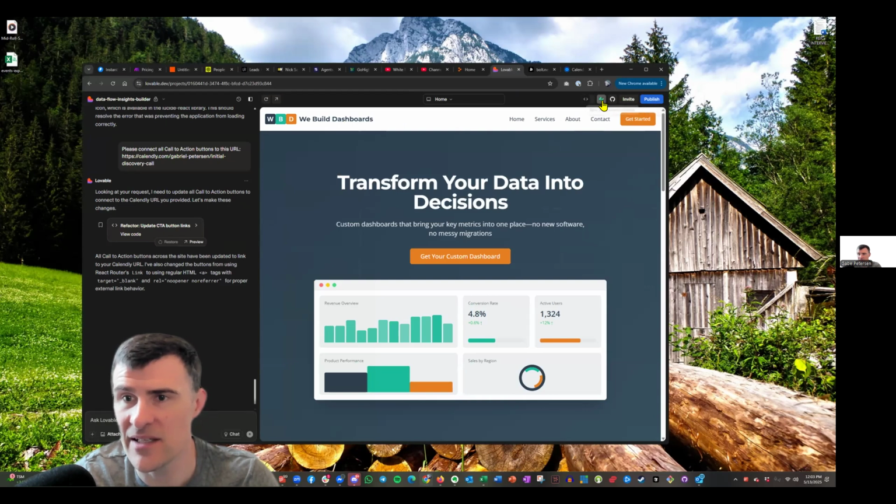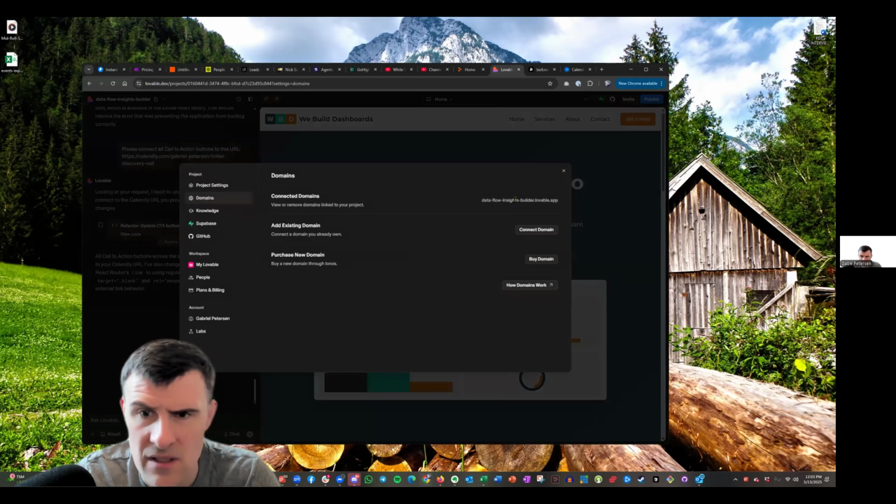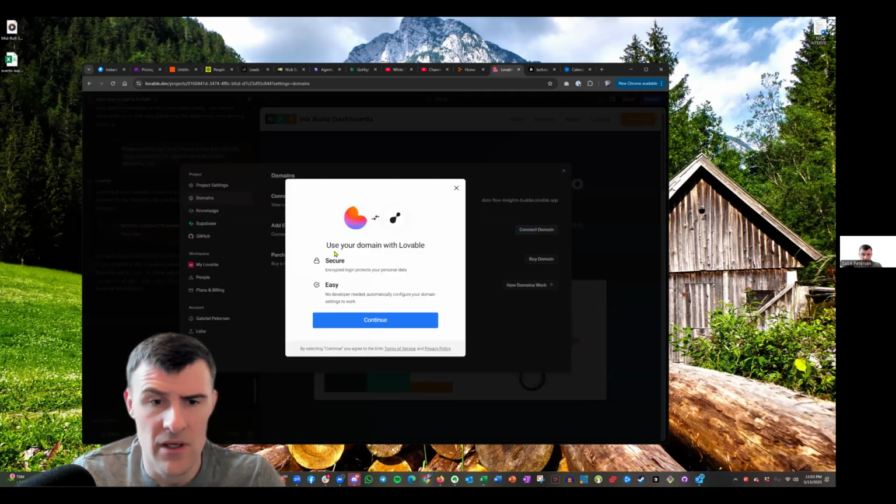So I'm going to go ahead and click, I've got to remember how to do this. Click publish. Domains. We're going to manage this. Connected domain. Yes, that's what we do. Go ahead and click connect to domain. And that's why I like Lovable, because it makes it really easy. I can just directly connect my GoDaddy domains to Lovable.